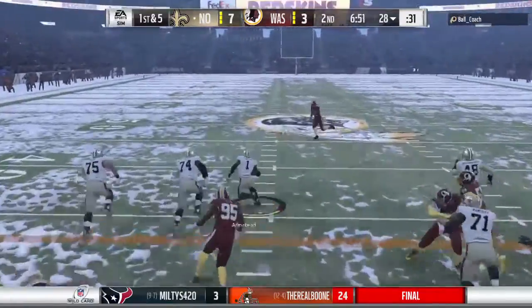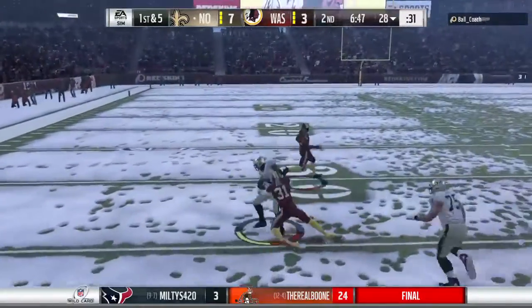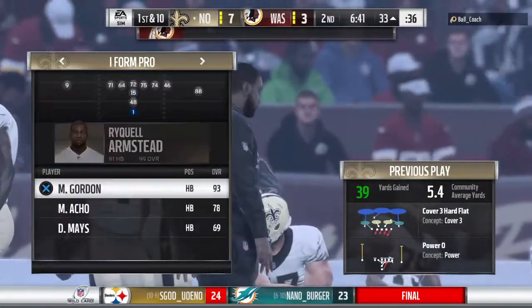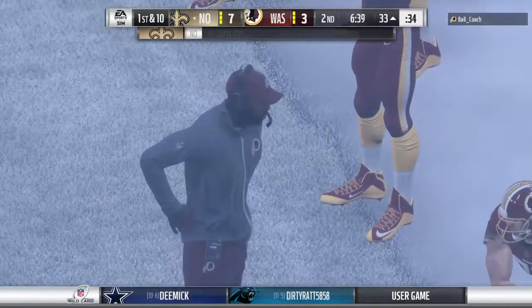Now a handoff here to his running back. He finds an opening past the 40. And he's going to get this all the way down inside the 35. Almost unstoppable on the ground there as that one is good for 39.